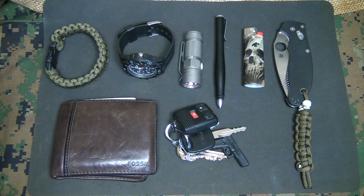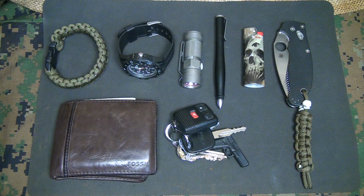Guys, EDC is really important, and it's something that you carry every day. It's a very personal thing with each person. I thought I'd go ahead and update my EDC, show you guys what I'm carrying, and what I'd like for you to do is to put your EDC in the comments below. And that really helps everybody decide and perfect and hone in their EDC.